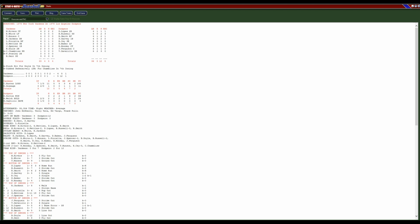So, Mickey Rivers, 2 for 4 with a couple of solo home runs. White, 0 for 4, as was Munson. Reggie Jackson, 1 for 3 with a run scored. Lou Piniella, 1 for 4. Graig Nettles with a big 2-run homer to bring the Yankees within 1 in the top of the 9th. Spencer, 0 for 4. Doyle, 0 for 2. Chambliss, 0 for 1 as a pinch hitter. And Fred Chicken Stanley, defensive replacement. I think he walked, I believe. Bucky Dent, 0 for 3.